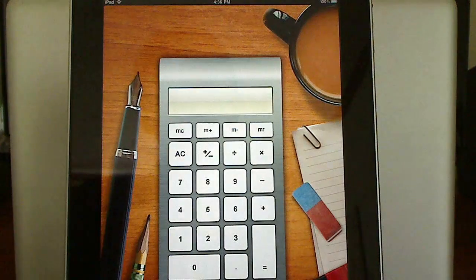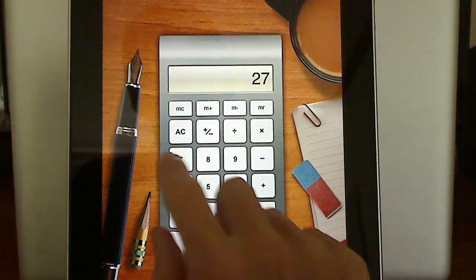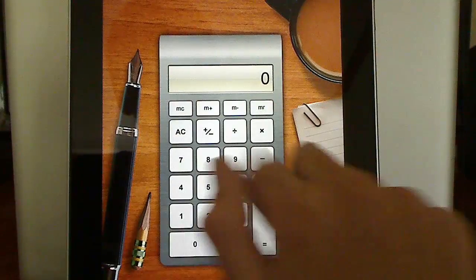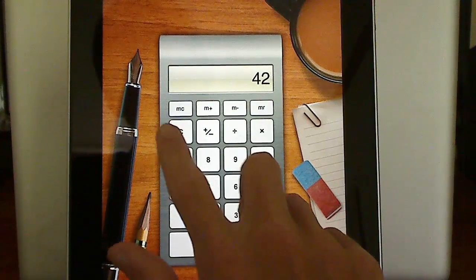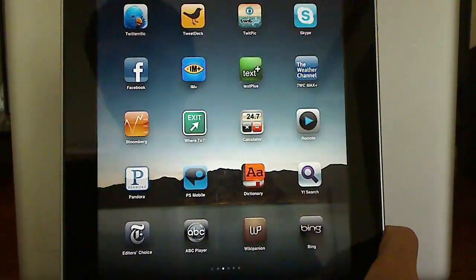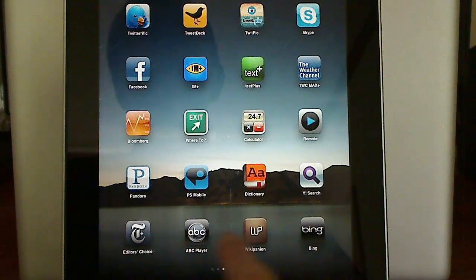A couple other applications used on this page. Calculator. The iPad doesn't come with a calculator app, so for 99 cents you can pick this up from the App Store. Looks nice, kind of looks like the Apple wireless keyboard. There you go. Looks good, sounds good. Turn it this way. There's your scientific mode for all you nerds out there. Sometimes I'm myself that actually need the scientific one. Got a couple reference ones here.